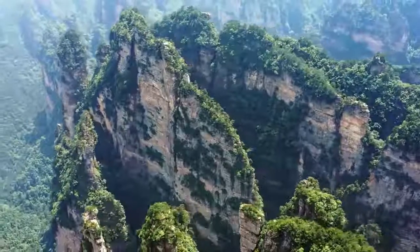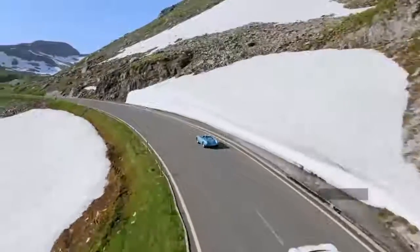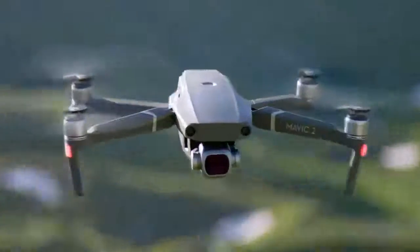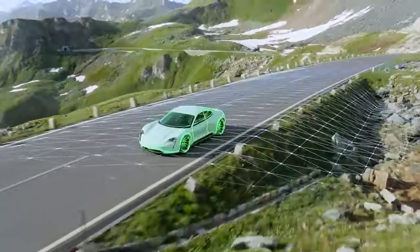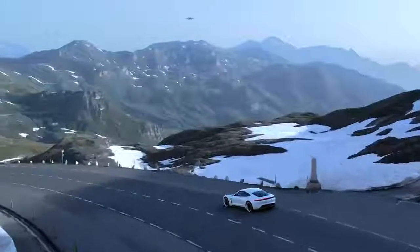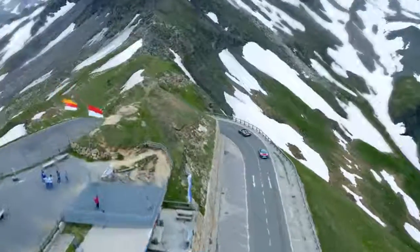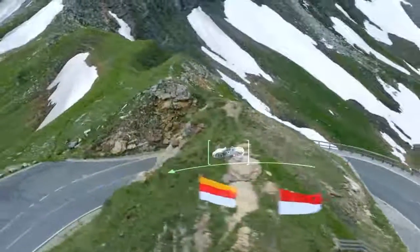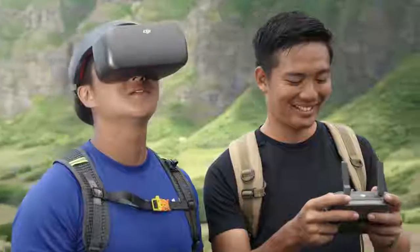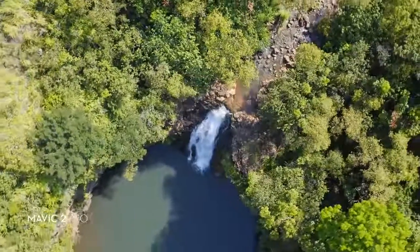When you have a need for tracking at high speeds, stay fully immersed in the action with ActiveTrack 2.0. Aided by its vision systems, Mavic 2 maps a 3D view of the environment for greater accuracy in tracking up to 72 kilometers per hour. Trajectory prediction algorithms also help to maintain course when your subject is blocked by an obstruction. DJI goggles users can enjoy an enhanced experience with a clearer video feed and lower latency.